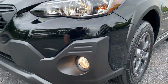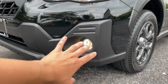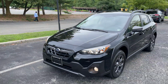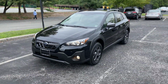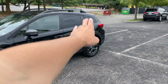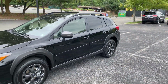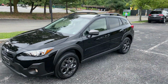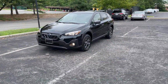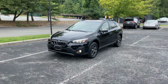There's a lot of black plastic cladding, as you can see, going on in the lower area. Of course, this would be a little bit more apparent if you get a brighter color, but this is an all black version and you can't really see the cladding too much. There's also cladding on the side sills as well as going across the entire side of the vehicle up into the rear. This one also has the body side molding going across as well. And of course, this one doesn't have it, but you can get a pretty small moon roof going on up there. I do like the Crosstrek. I think it looks pretty good, but I definitely like it more with the better headlights and whatnot.